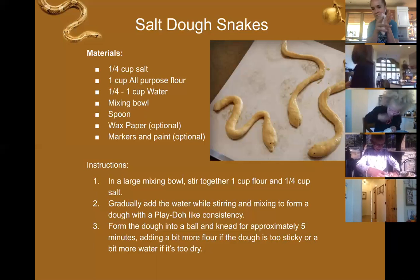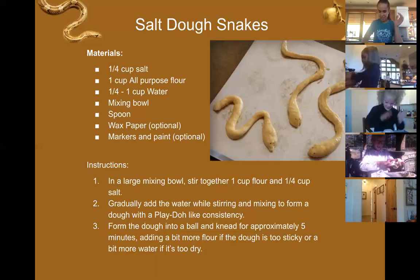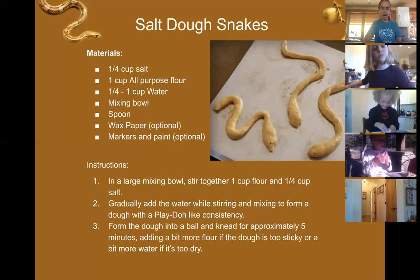It was a bit too dry, and then I added a bit more, too much water. So now I just have to cover it in flour again. Okay. Yeah. It sometimes is just trial and error.